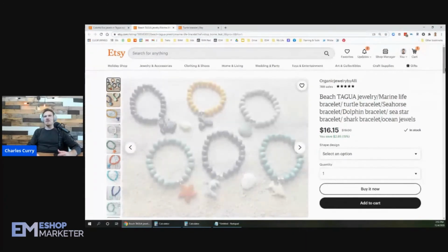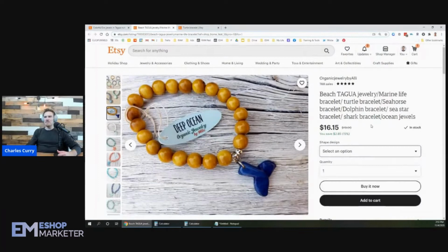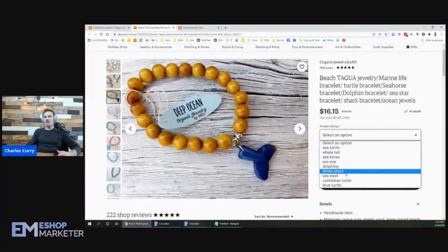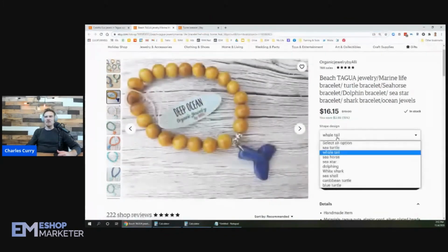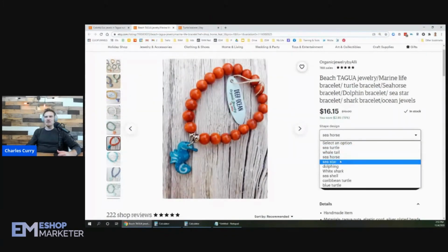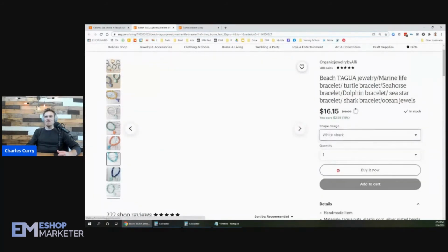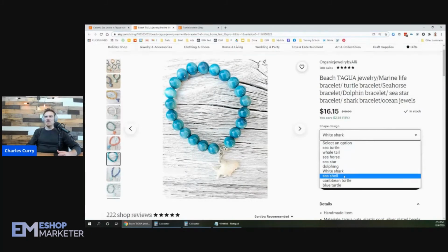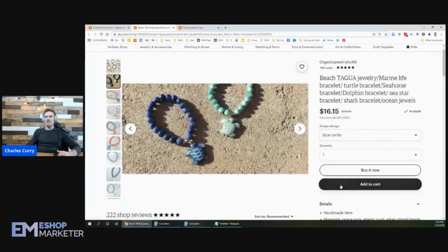So looking through these, the pictures, they're on point. We've got the options here. We've got sea turtle, whale tail, white shark. Now, out of these, let's see if they all bring me up a related photo. Seahorse, sea star. Okay, so you do have them all kind of. Dolphin, white shark, seashell, Caribbean turtle, and blue turtle.